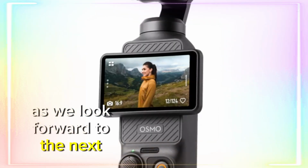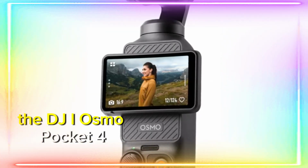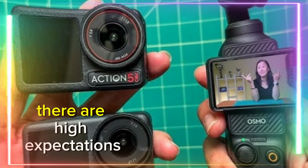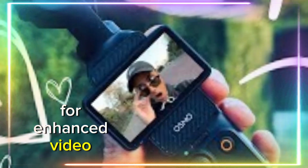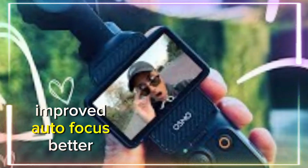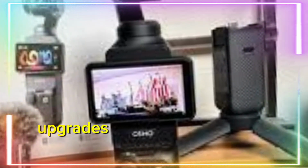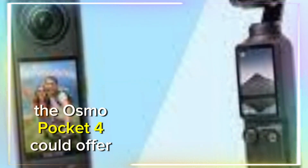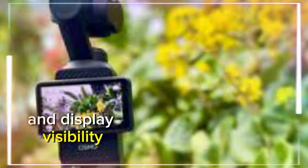As we look forward to the next generation, the DJI Osmo Pocket 4 is expected to push these boundaries even further. There are high expectations for enhanced video features, improved autofocus, better tracking capabilities, and increased weather resistance, among other exciting new upgrades. Building on the strengths of its predecessor, the Osmo Pocket 4 could offer refined image quality and display visibility, ensuring a top-notch user experience.